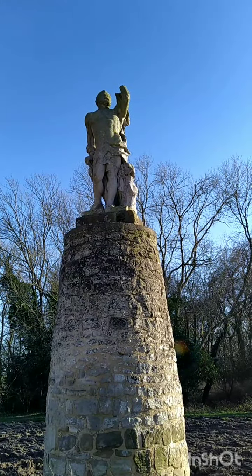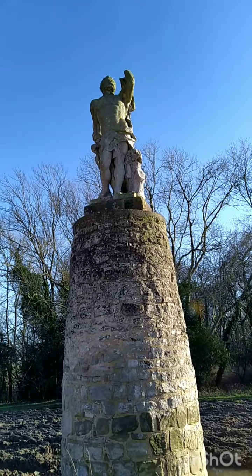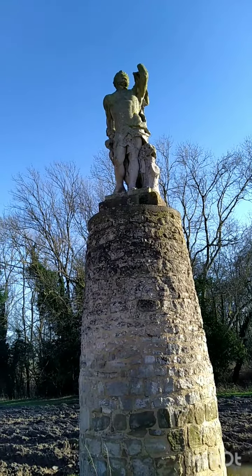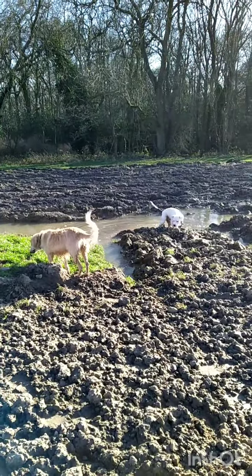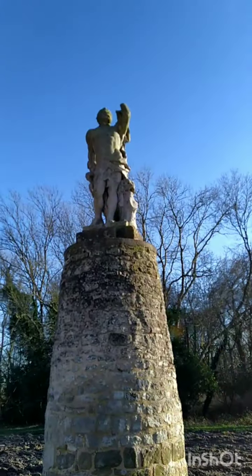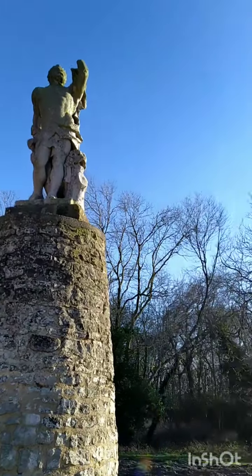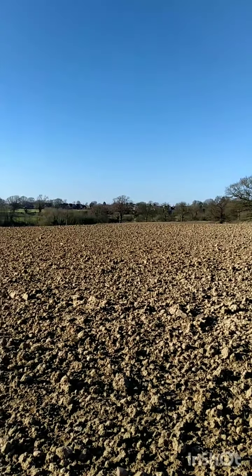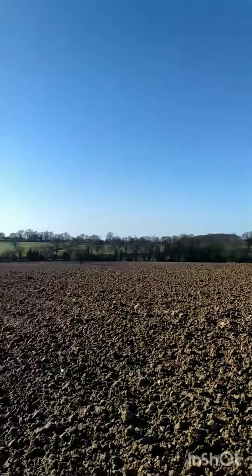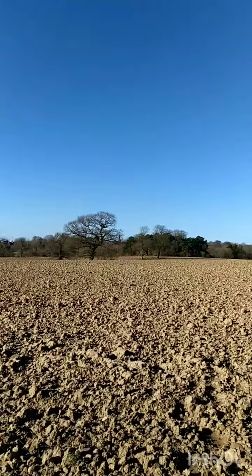It's in Bosworth Park, but it's in the middle of a field. It is footpathed, very muddy. I have two dogs to like put in the bath when I get back, but we've made it and it's facing out that way. Like I say, it's in the middle of nowhere.